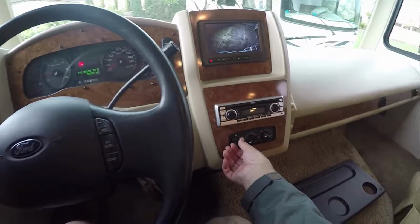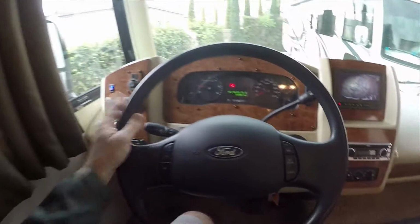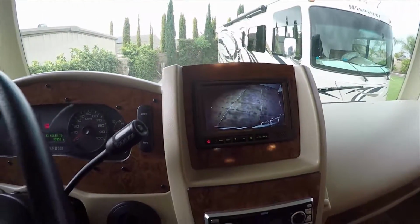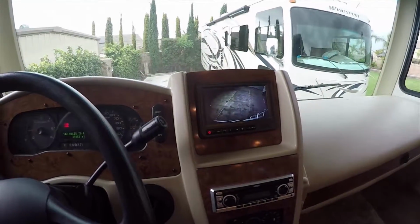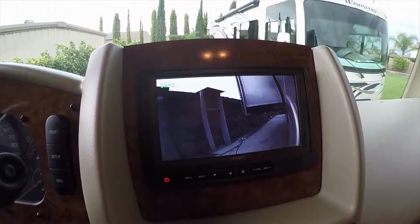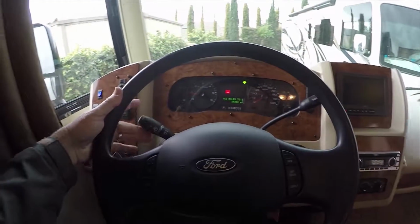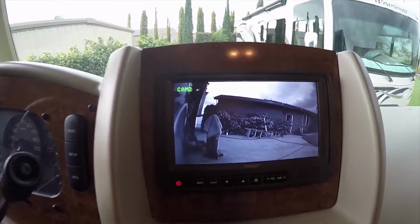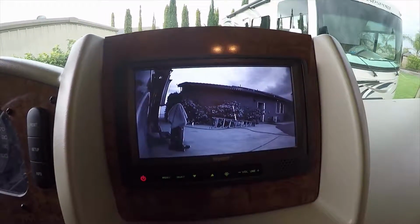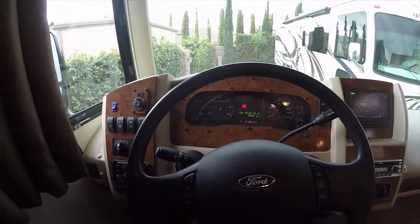The air conditioning on the dash, all the ACs are blowing ice cold, working really good. Now the camera right now is showing the backup camera, but if I turn on my left turn signal, I have the left turn signal view, a very clear picture out the left side. If I turn on my right turn signal, I get the right side view camera, very clear view out the right side. And they work with night vision too, so you can see what you're looking at night.